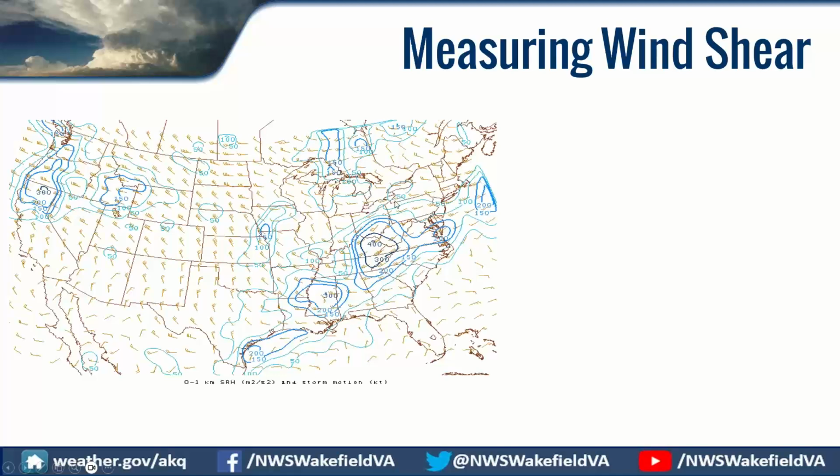And again, you can look at the mesoanalysis from the Storm Prediction Center to quantify where that stronger helicity is, where that stronger 0 to 1 storm relative helicity, as you can see here, is. That is your cue and your key for areas that are conducive to the development of potential tornadoes or tornadic activity, where you start to see these higher SRH values develop.